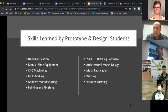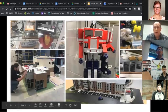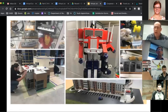Now, any product out there needs to have a prototype built for it. It doesn't matter what it is. Somebody needs to build the first one. And basically that's what we do here in the program. We take an idea a lot of times and we bring it to reality. We work with engineers and industrial designers to build that reality or that concept. Sometimes students will take that to the next level, like you saw with Cody, where he takes the design and then builds the fabrication, while others will take somebody else's design and bring it to reality.